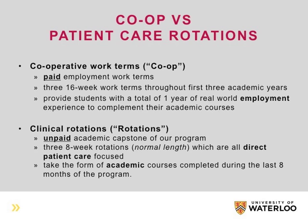So when they come to you as a student, these are now clinical rotations. They're unpaid academic courses. So the main difference, in case you've had a co-op student before, is that they are academic courses that aren't paid, so students are expected to provide patient care and to be graded on this, not to be providing project work.